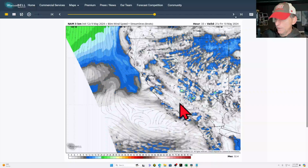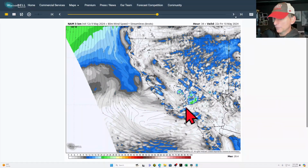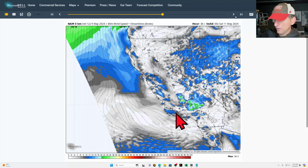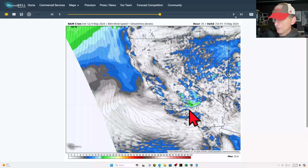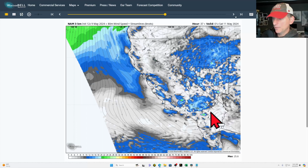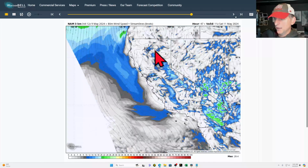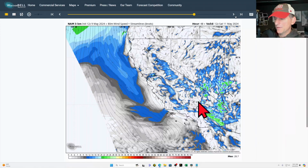And check this out. This area here would be associated with the thunderstorm activity tomorrow afternoon. So you can see some of those gusty winds roaring down across the Tehachapi, maybe the Grapevine there. So watch out for some breezy winds out there associated with that thunderstorm activity, it looks like, as we go through tomorrow afternoon and into tomorrow night. We're still keeping that offshore flow going, just not quite as strong.